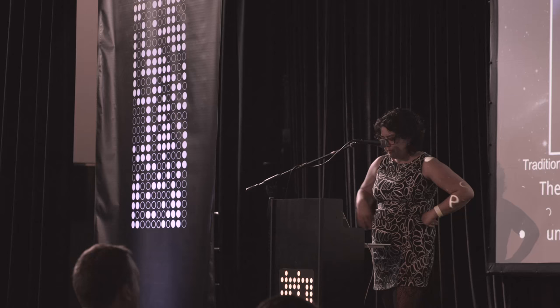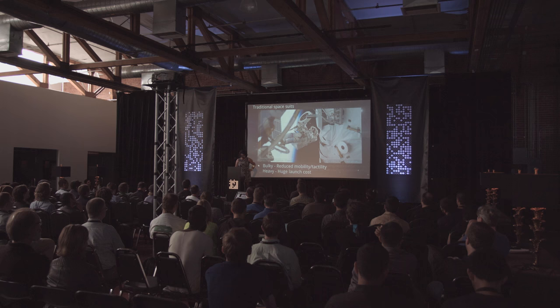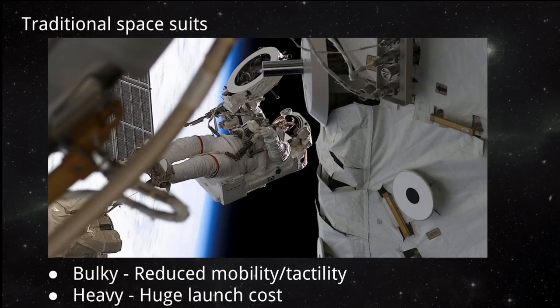Punctures can be catastrophic. A 1 millimeter puncture in your spacesuit means near instant death. So, I mean, that's pretty straightforward. Traditional spacesuits are very bulky, so you have reduced mobility and tactility.